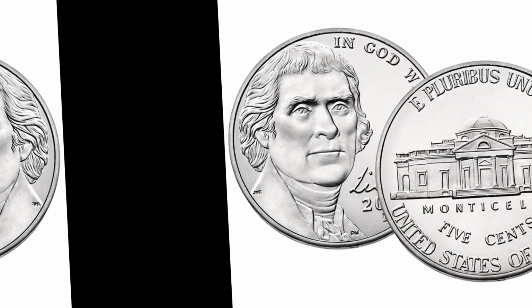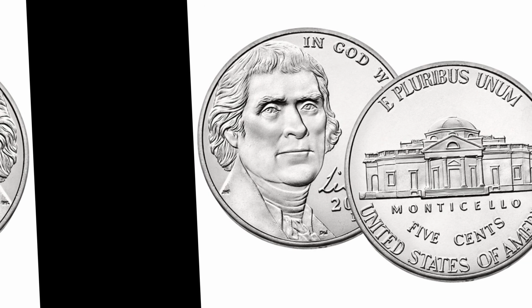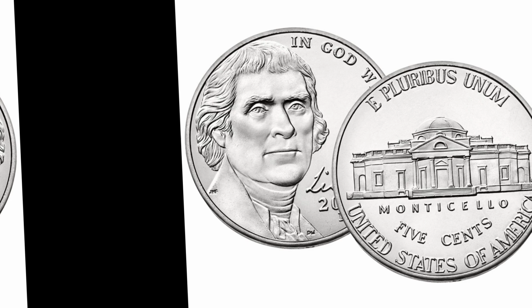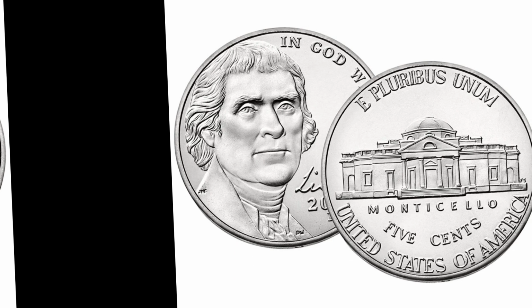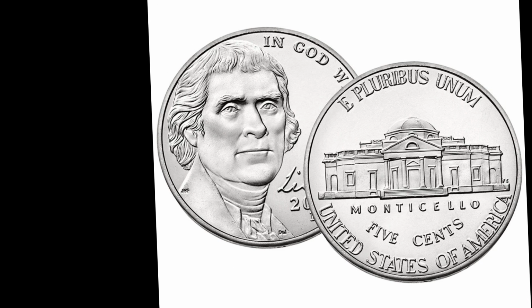Last 2009 5-cent Jefferson Nickels USA coin. Today, in the fascinating world of numismatics, where seemingly ordinary coins and bills can hold extraordinary value, the year 2009 would go down in history as a year that defied all expectations.